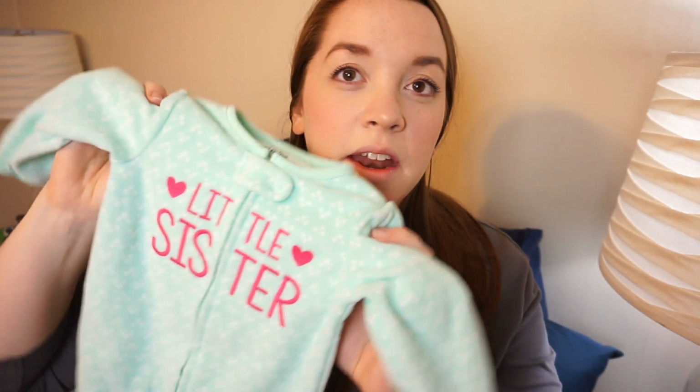So I got this sleeper from Carter's, which is a llama, as you can see, and it's fleece. That'll be great because the 6 month size is what she'll be in for most of our winter, like the harsh winter. And then I found this little sister sleeper at Walmart. It's that Carter's of Mine brand. I think it was around $7. And then this is actually 9 months.